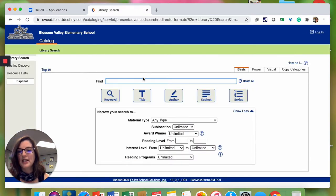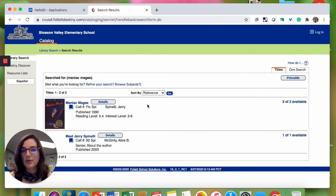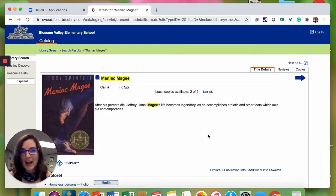Blossom Valley. Now at this point, you can search your school catalog if you want to. You can look up Maniac McGee, and that will let you know if the book is in. However, you're not logged in, so you won't be able to put it on hold.